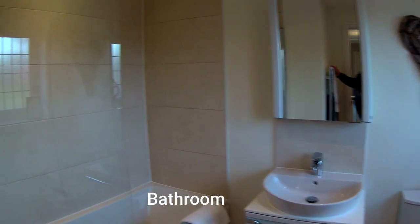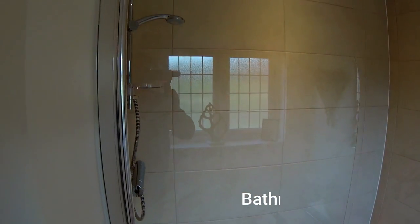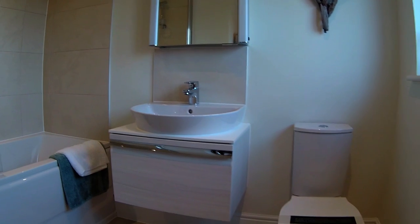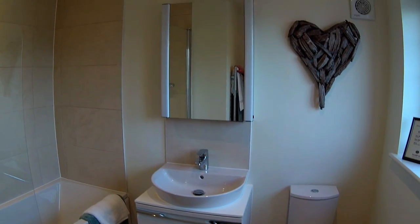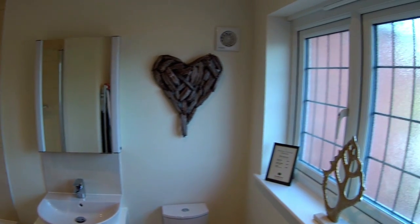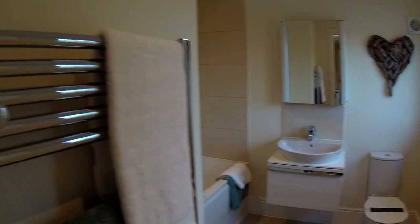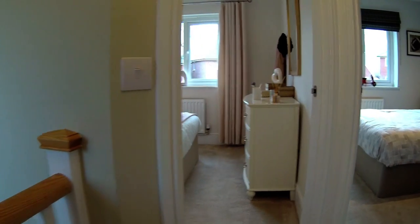It's 2 metres 57 by 2 metres 41. There's a door there which might be the cylinder. It is, yeah. The cylinder tank is in there, look.